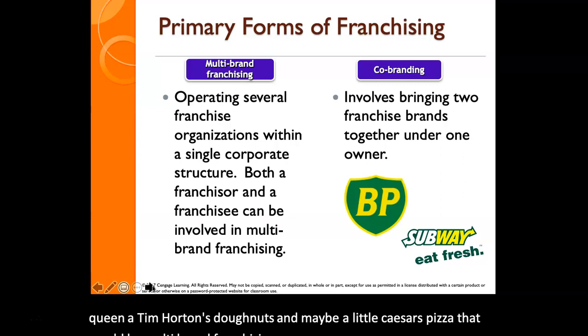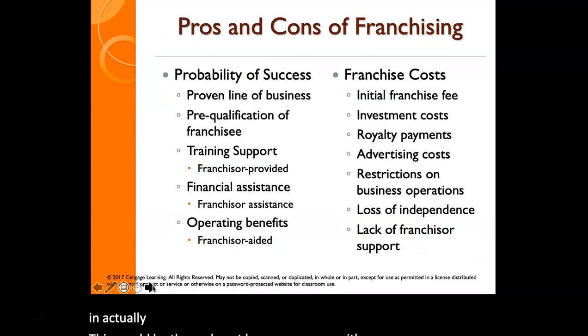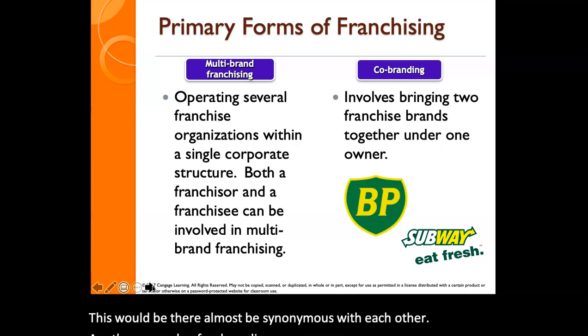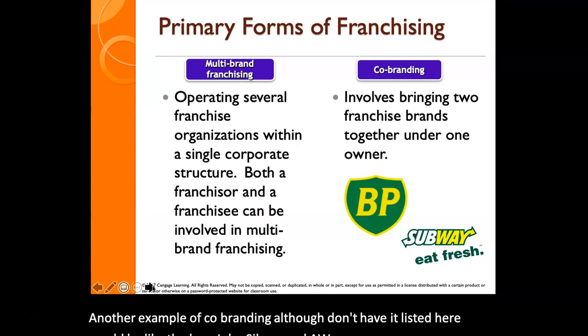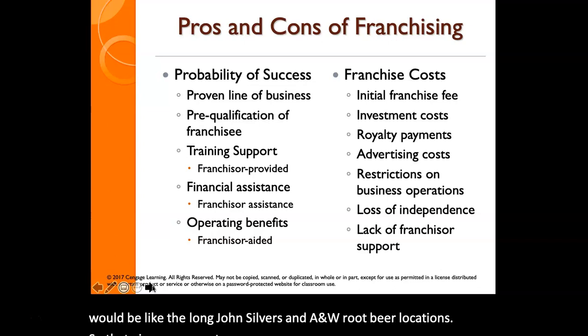Co-branding brings two franchise brands together under one owner. So it's very similar to multi-brand. And actually, they'd almost be synonymous with each other. Another example of co-branding, although I don't have it listed here, would be the Long John Silver's and A&W Root Beer locations. So that gives you an idea and a lot of good examples of all the different types of franchises that are out there.